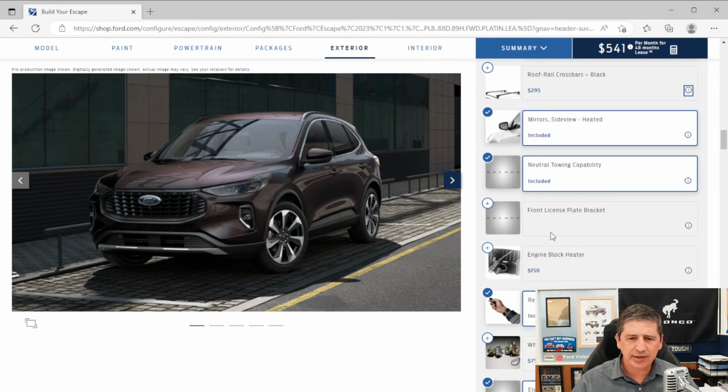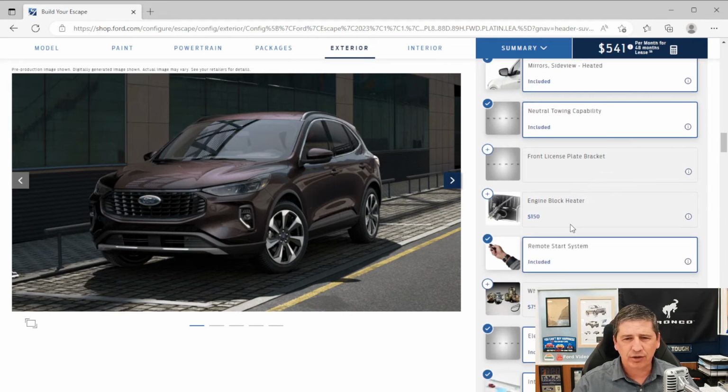Front license plate bracket: for states that require a front license plate, it's standard equipment. Kansas is not one of those. So if you live in a state that doesn't require a front license plate, it's an optional equipment, a no charge option though. So you can go ahead and get that put on. I do recommend if you're ordering from us and you live in a state that requires a front license plate, let us know so we can make sure we add a standalone option so we can install it for you at no charge.